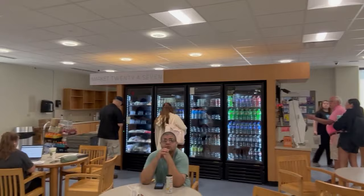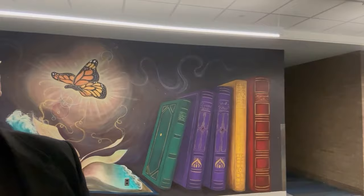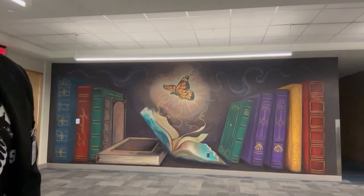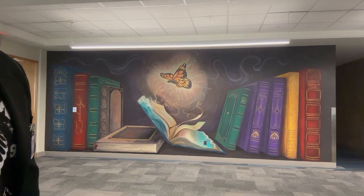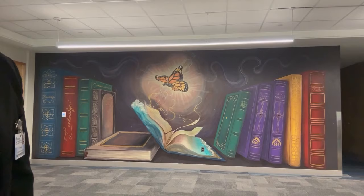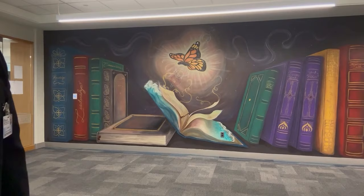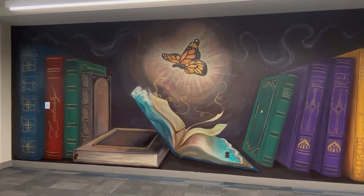And then I wanted to show you, as we enter the library and use our library voices, look at this mural. Painted by Marina Damaskinos, who you guys have seen on Matt's class videos and sketchbook challenge. Isn't that beautiful? That is just so cool with the books. The butterfly is a monarch, and the monarch is Macomb's mascot. It's the Macomb Monarchs. And I just love it. It's like information, knowledge is power. Absolutely beautiful.